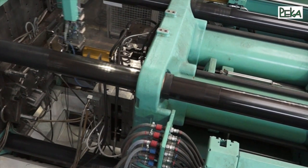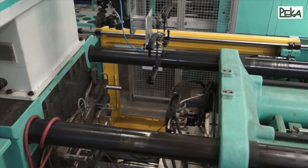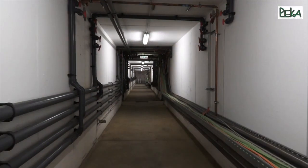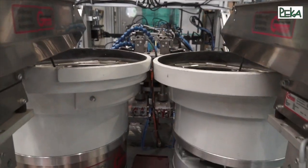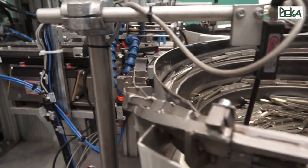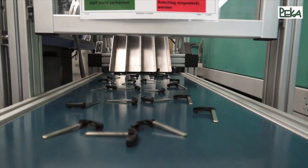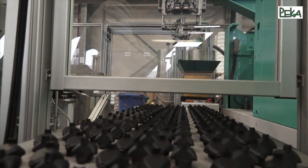Our machinery includes numerous Arburg injection molding machines with clamping forces between 250 and 5,000 kilonewtons. The necessary media supply of our production hall is centralized and underground. The most modern equipment and systems provide the basis for the highest quality. Our products always meet high standards, be it in respect of visual appearance or technical features. The certification according to ISO TS 16949 underscores this demand.